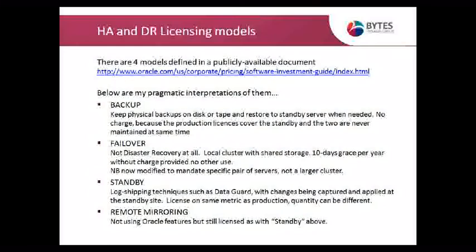Another very important area, of course, is high availability and disaster recovery. Licensing models, and the software investment guide, which you can access publicly there, it talks through 4 models, and here's my kind of pragmatic way of looking at them, just to stress a few things that perhaps aren't apparent from the way that Oracle described them.